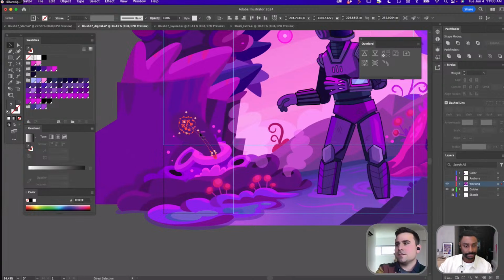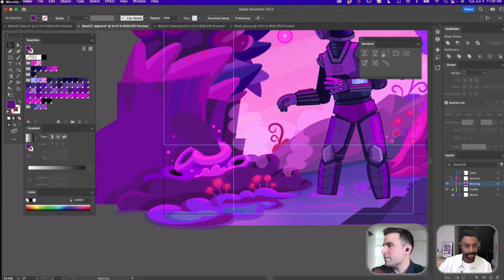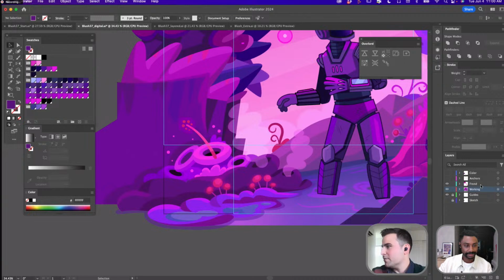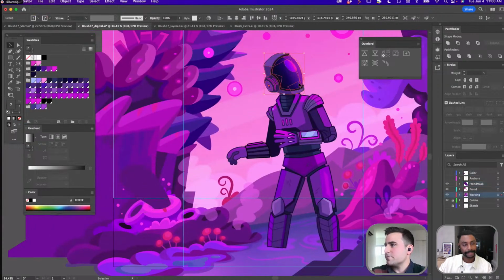But for our purposes, I will just copy everything, every individual part, and I will name these layers. So this will just be frond. And then I'll copy this mask, make a new layer, and name it frond mask. Again, we will do this for everything.